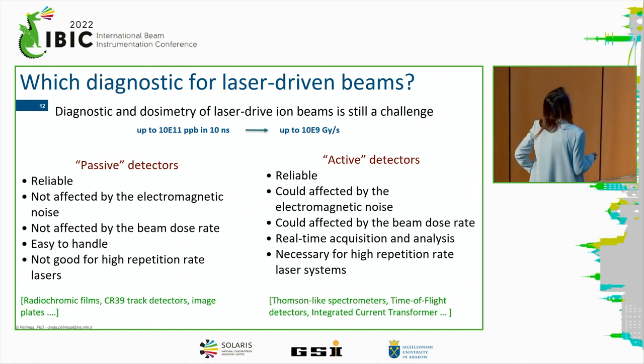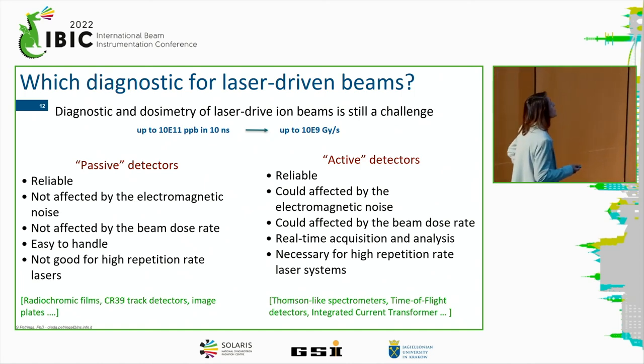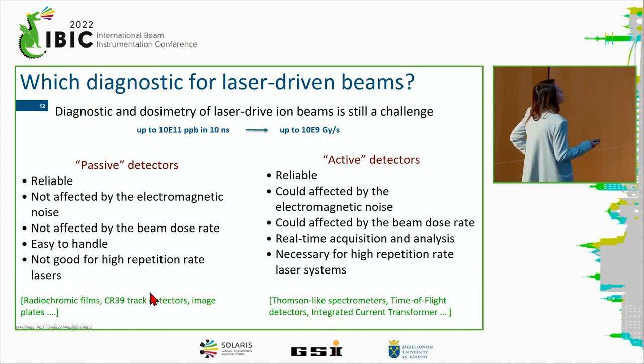Currently, two different types of detectors are adopted, passive and active detectors, with some advantages and disadvantages. Regarding the passive detectors, the main advantage is that they are not affected by electromagnetic noise, because when the laser interacts with the target there is also the emission of an electromagnetic pulse. They are also not affected by the high intensity dose rate, and are easy to handle, but they are not good for high repetition rate lasers because they are passive detectors.